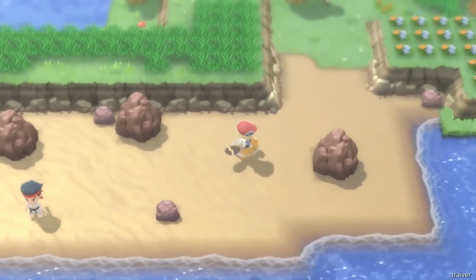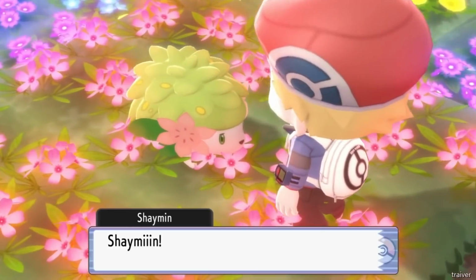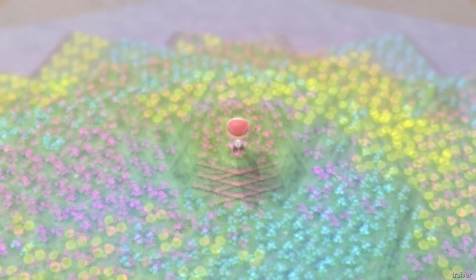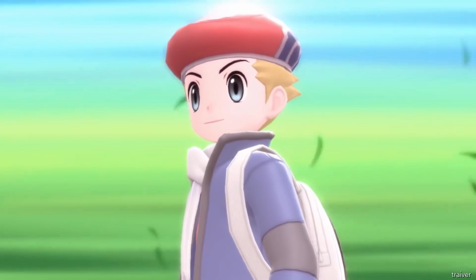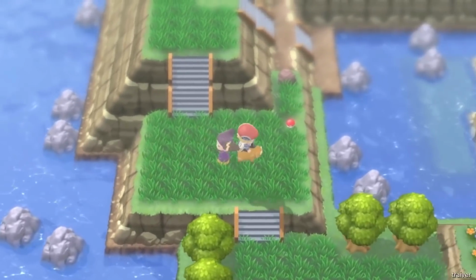This next one is a really interesting one because it will actually allow you to get Shaymin early when you otherwise wouldn't be able to without the use of an event item. It's also the kind of glitch that is really reminiscent of the earlier days of Pokemon, like I said, because it involves surfing on land.